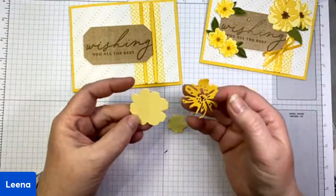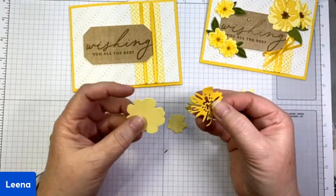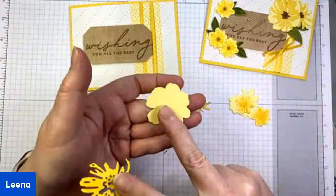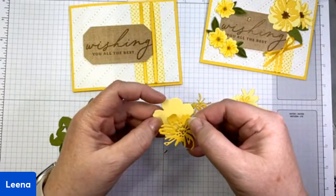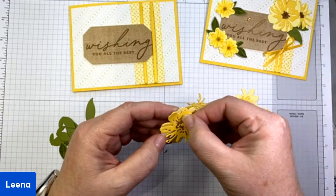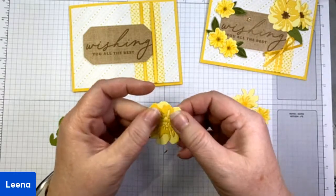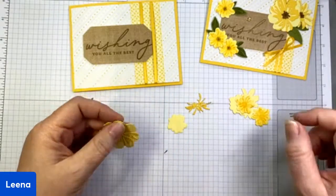Now, I really struggled when I first tried these out. I really struggled with how to match these up. If you look at your detailed flower and you look at your solid flower, there is one spot where the petals are the same. Do you see this one and this one? Those line up. So if you focus on that one petal and then stick everything else down, you'll get it lined up properly. Okay, so it's that one petal there that lines up.